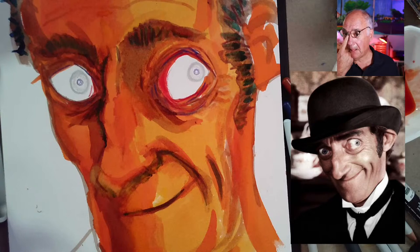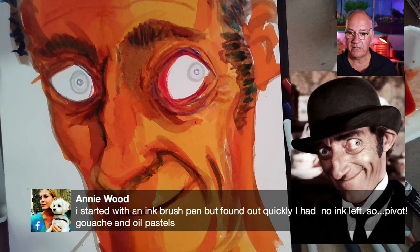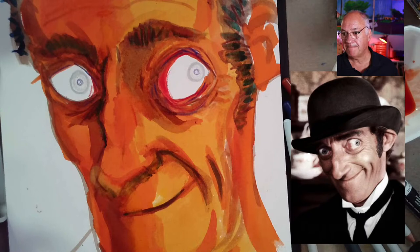Ah, Rose is doing it in Procreate. That's a good idea. Yes. I haven't worked in Procreate in a few months. It's time to get the dust off the old iPad. What did Annie do? She says, I started with an ink brush pen, but found out quickly I had no ink left. Interesting. Gouache and oil pastels. Yeah, that's an interesting combo. I don't ever really work with pastels, in part because I always feel like they're going to smear like crazy inside my sketchbook. But maybe I should try them. They're certainly nice and squishy to play with, right?